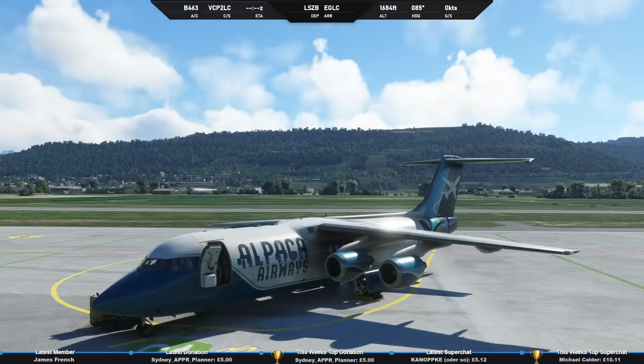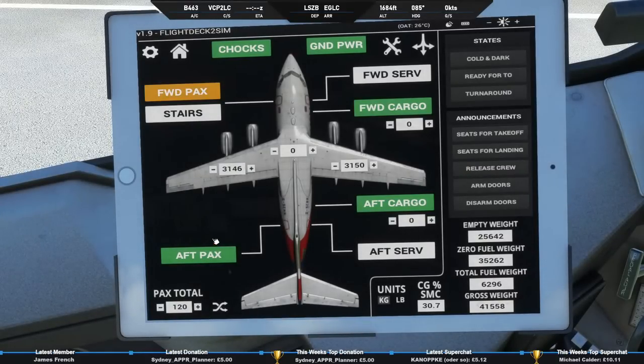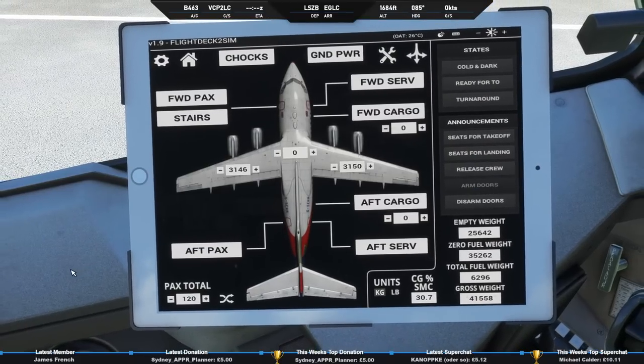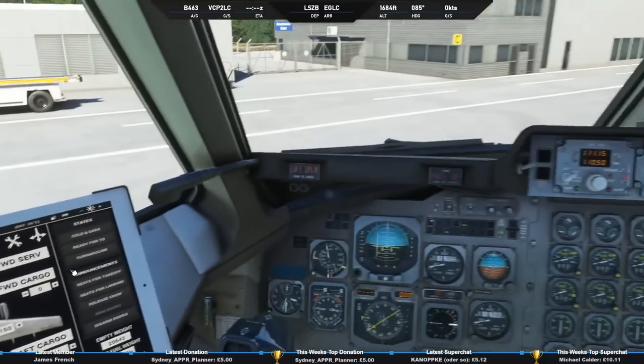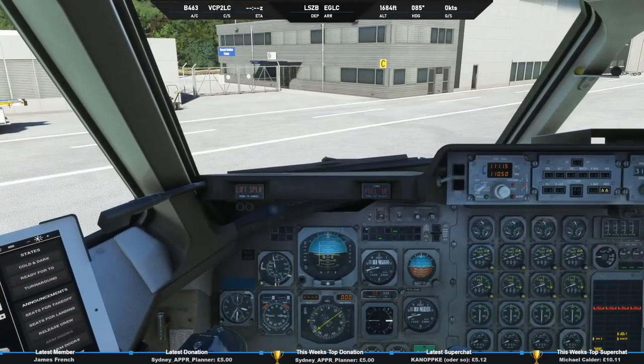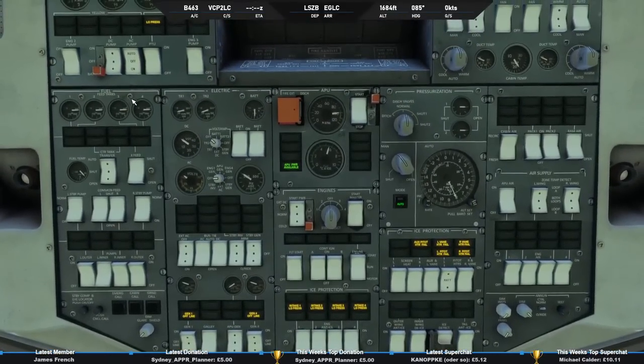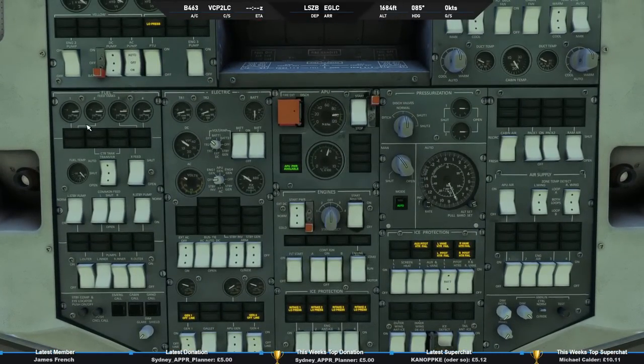Such a funny looking thing, isn't it? Right, stairs are stowed, doors closed, aft cargo, forward cargo, ground power. Chucks, that automatically gets them to arm the doors. Excellent. So doors are closed and the air stairs retracted. So we can now turn off the AC pump for engine start.